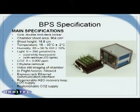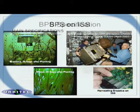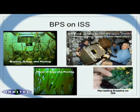Next slide, please. Here are some of the parameters for this plant unit. It controlled temperature, humidity, gas composition, and light levels. It actually was a sealed chamber in which they were able to conduct CO2 drawdowns, something that previous plant experiments were not capable of doing. Next slide, please. Here are some of the images that were actually collected on flight. The left two are from the payload itself, and the other two are from the crew while they were transferring the payload and harvesting the plants during flight.